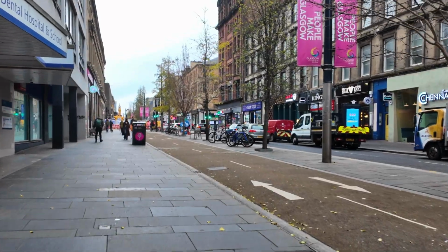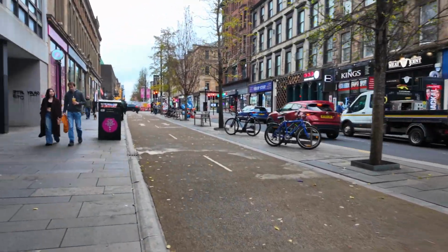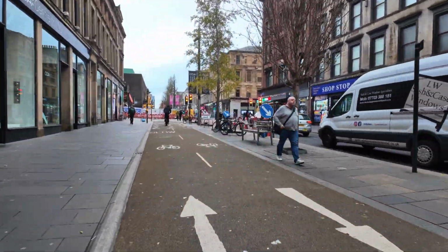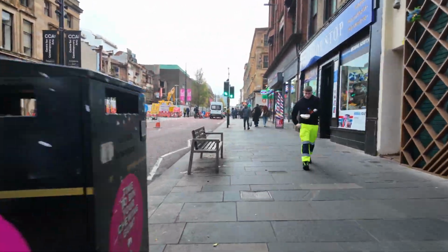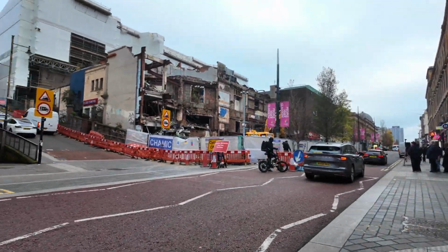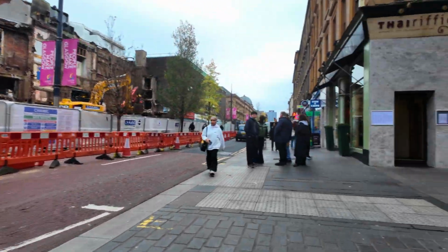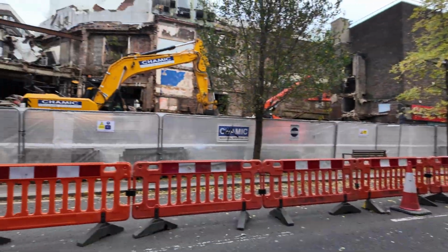Sauchiehall Street experienced its golden age between the 1880s and 1970s, bustling with shops, department stores, theatres and dance halls. Today, however, the street's retail scene has faded, with shoppers gravitating towards Buchanan Street, the St Enoch Centre and Argyle Street. Although there are a few clothing shops, the majority of businesses that exist today are takeaway food shops, pubs, music venues, cafes and restaurants.